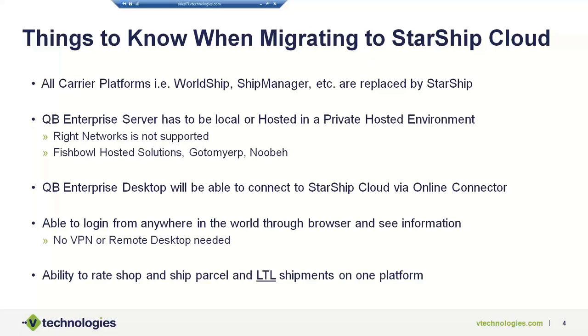There's no server component. There's no hardware itself. You have your printers already, your scales potentially. So all of that remains intact. And we just need to worry about loading an online connector onto each workstation.